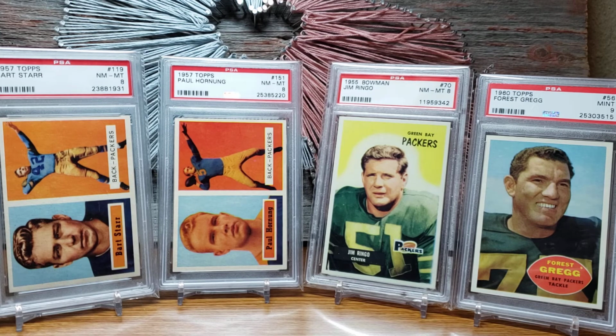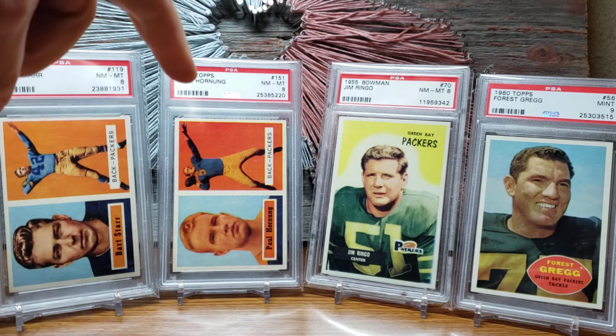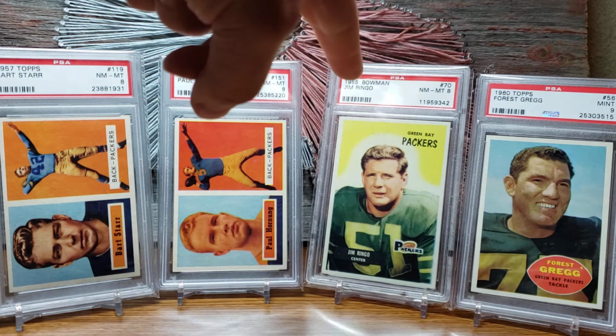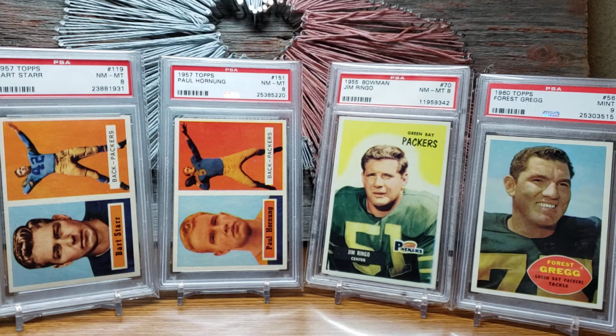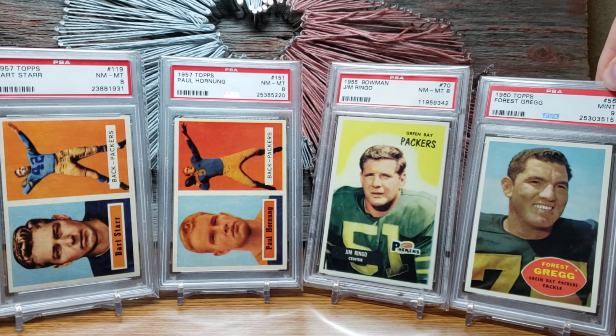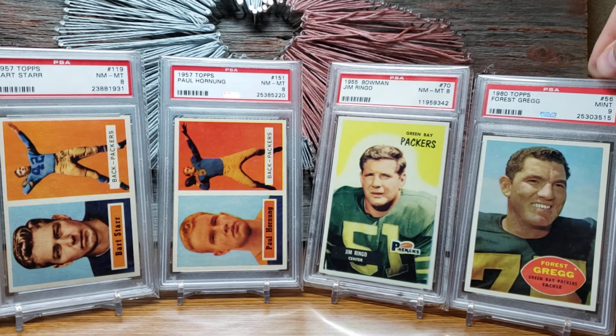Jack Vainisi's draft. Just going through the cards, I have the Bart Starr in PSA 8. That's his rookie. There are only 3 graded higher, and they're all 9s. The Paul Hornung rookie is graded an 8. I believe there are maybe 10 or 12 graded higher, and they're all 9s. Got the Jim Ringo here. Last I checked, there were 4 graded higher. I think there's 2 8.5s and 2 9s, no 10s. And then the Forrest Gregg, there are none graded higher. I think this is pop 23 or so, something like that.